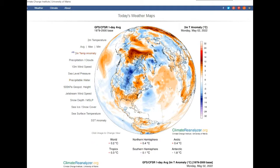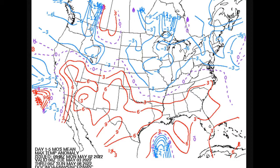Climate Reanalyzer, 2-meter temperature anomalies across North America. We can see that it's colder than normal up to the west of us and into parts of Canada. And then above normal temperatures in portions of the Arctic Ocean region, and then a little bit in the southern tier regions. And of course that curls up into the East Coast. We're going to see these temperatures get knocked back down just a little bit, but we're just going to stay pretty close to neutral. Meteorological output statistics, next 5 days of high temperatures.